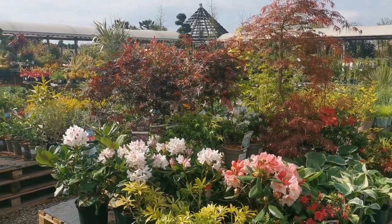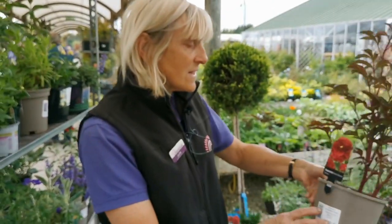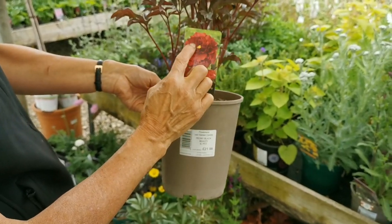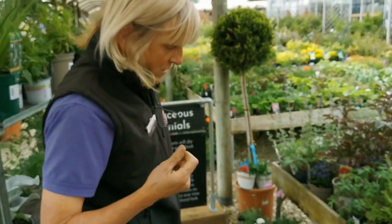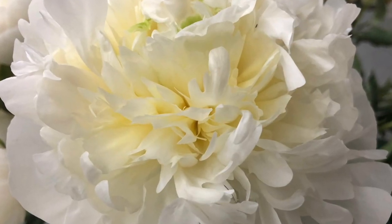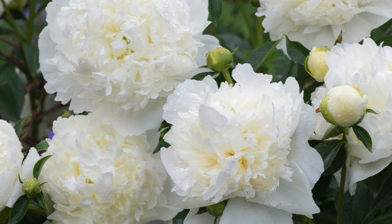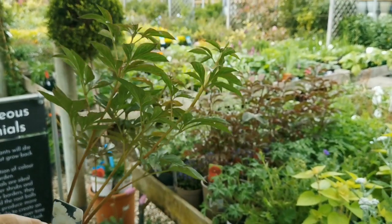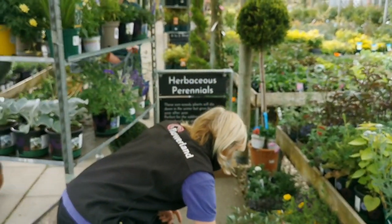Peonies we can never get enough of, but this is the one I think that's stealing the show for us this season. It's Black Beauty, and you have that lovely dark foliage and that beautiful dark maroon flower. The one that we always struggle to get hold of, fortunately we've managed to get this year, and it's one I would never be without in my garden. It's Peony Duchess de Nemours, and it's got the most beautiful double white flower. Huge plant, highly scented, grows to about there, and it's a mass in your garden if you can grab hold of it.